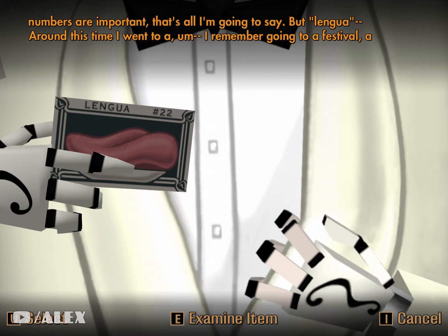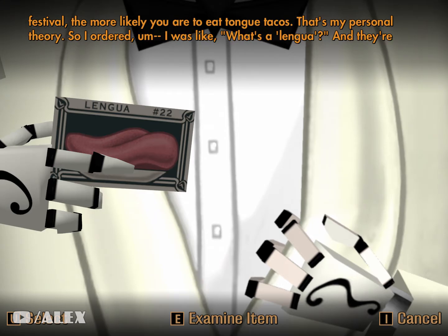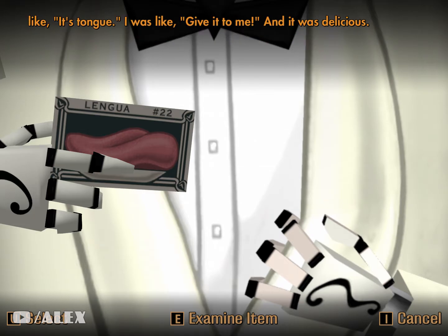But Lengua, around this time, I remember going to a street festival, a carnival festival in the Mission, and drinking a lot of beer. And I think the more drunk you are in the sunshine at a festival, the more likely you are to eat tongue tacos. That's my personal theory. So I ordered, I was like, what's a lengua? And they're like, it's a tongue. I was like, give it to me. And it was delicious. Of course it is.